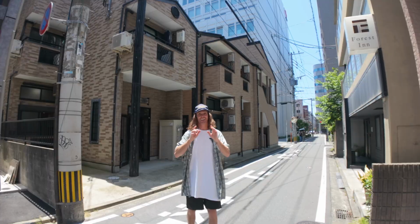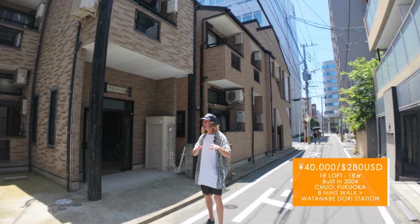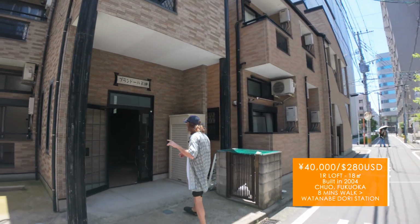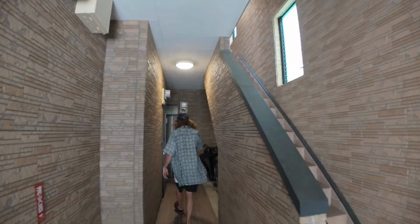Let's go. Okay, this is the first apartment. Now this is about 280 USD a month. It's a little bit tight. I've had a pre-look, but I like the style of this one. It's pretty cool. Come on through. This is it right here.